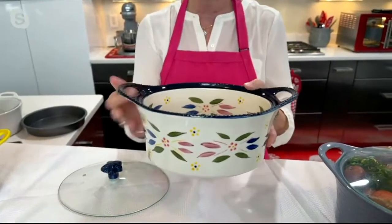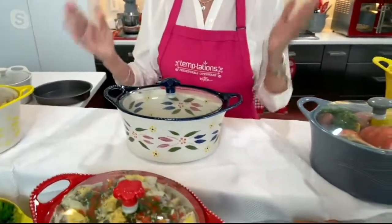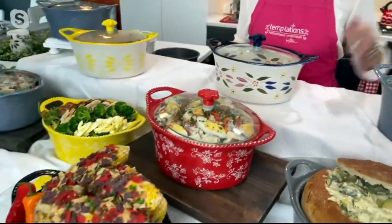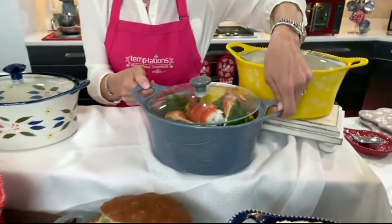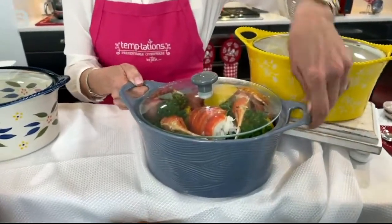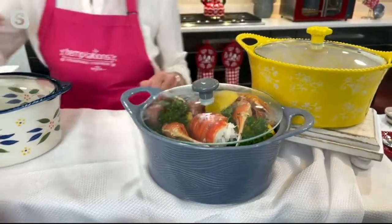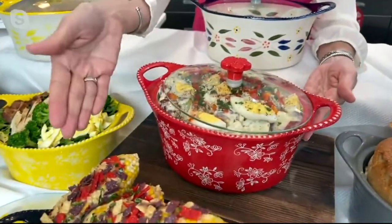2-quart capacity means this, Mary. It means that this is great for a family of two, right? This now can be your entree. So for dinner, you can do things like your lobster boils. But if you maybe have four people or more in your family and you're looking for side dishes, then come on over here, because this is great for things like potato salad, for corn.